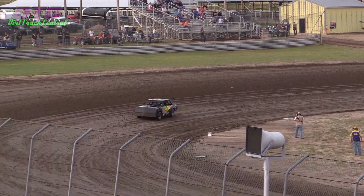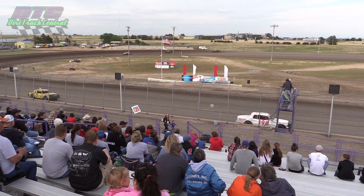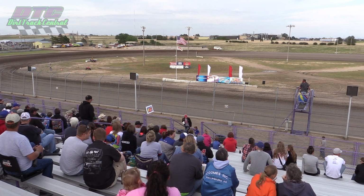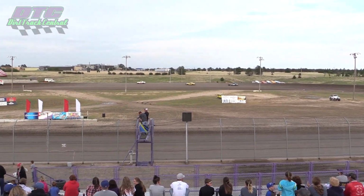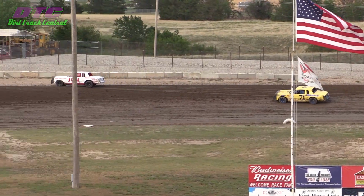Here comes your winner, heat number 2, the 007 of Ron Whaling. Top 4 to the tech area. Take it to the tech lane. Top 4, 54, 71, 19, 007. Fourth spot. The 71 of Colton Pfeiffer runs up to third.